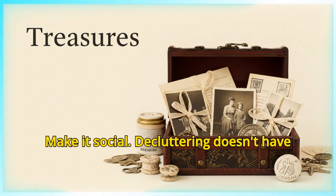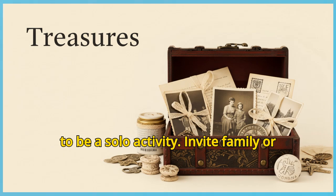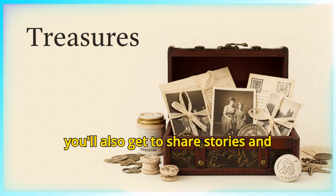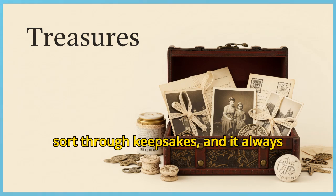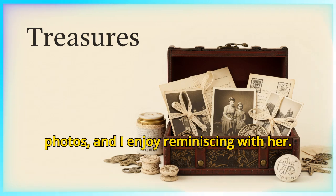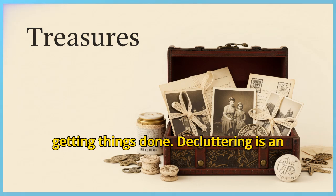Pro tip, make it social. Decluttering doesn't have to be a solo activity. Invite family or friends to help you with certain tasks. Not only will you enjoy the company, but you'll also get to share stories and memories about the items you're sorting. For example, my daughter often helps me sort through keepsakes, and it always turns into a walk down memory lane. She loves hearing the stories behind old photos, and I enjoy reminiscing with her. It's a wonderful way to bond while getting things done.